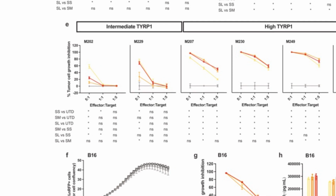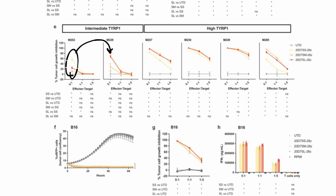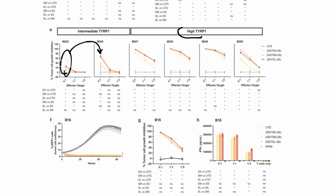Some of these had higher effects on specific cell types, and the trend didn't always hold for others. So even though these 2 both had intermediate levels of TYRP1 expression, the pattern of which receptor was most effective did not necessarily hold true between the 2, meaning there's got to be some other variable in play. For the cells that had high TYRP1 expression, there was quite a bit more consistency, right? Not much variability. When expressed at relatively high levels, almost all the constructs were effective to some degree.